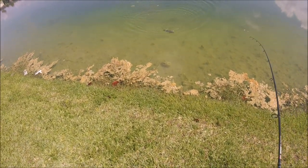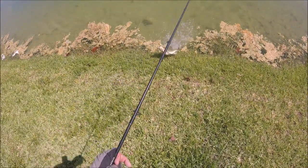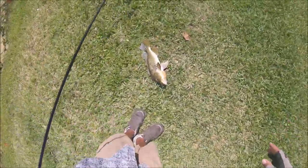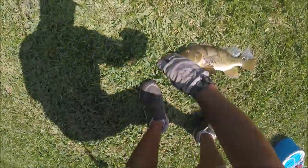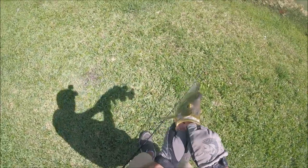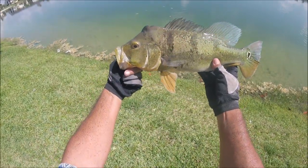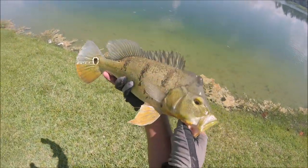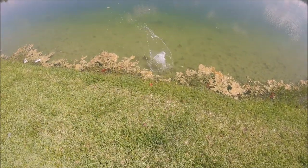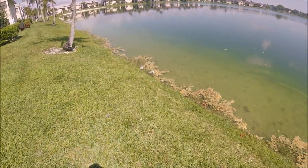That's a nice male right there. Come on. Real nice male. Wow. Check him out. Got him right on the tongue. Look at that. Look at that beautiful fish right there. Nice. See ya. Wow. Let's get another one.